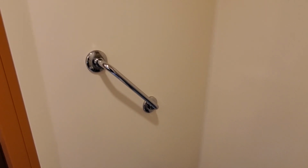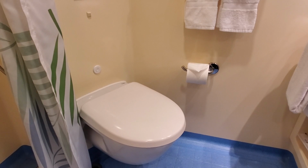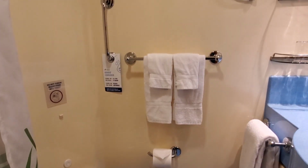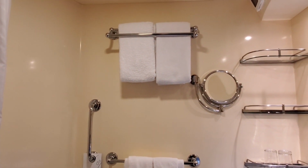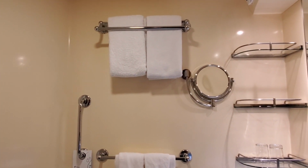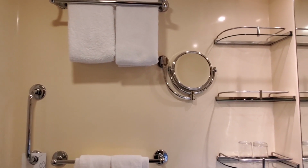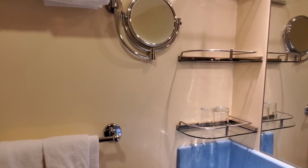and there's rough waters. And of course, there's a toilet, and that is the button you push for flushing the toilet. And here is the towel racks. And a really nice feature is that they provide you a magnifying mirror as well. So it's gonna feel like you're just at home. They also have some more shelves here as well.